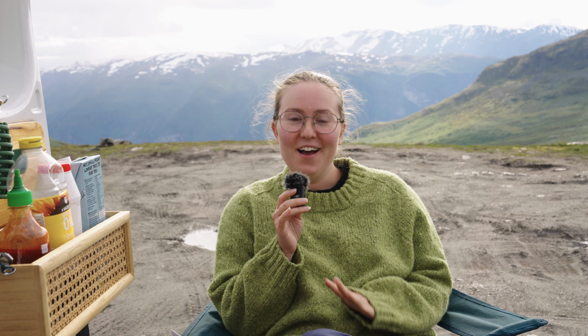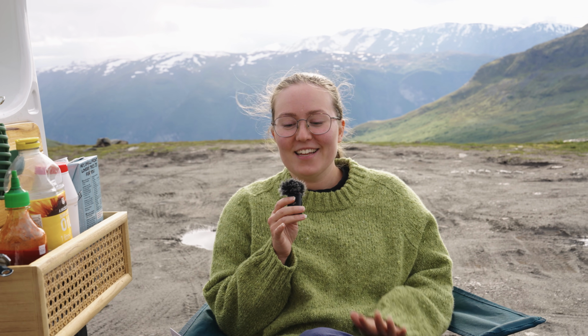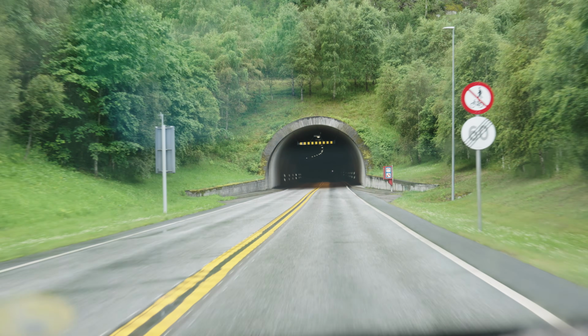So today has been a super long driving day, a beautiful driving day, but pretty long. So I'm happy to just chill here for the night. I'll put in writing where we are because I absolutely cannot pronounce any of the place names that we're going to. But we've been driving towards Bergen today and we've gone through the world's longest tunnel en route to Bergen, and it was just amazing.